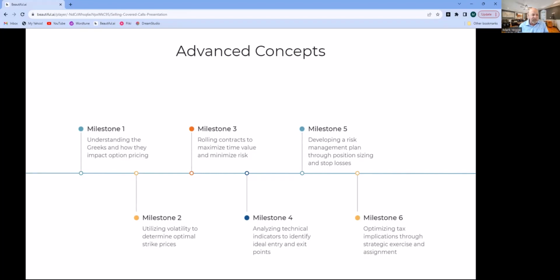So here's just a couple of them. First thing you want to do is you need to understand some Greeks, right? There's things called delta and theta and gamma. You don't need to know them all. You don't need to know them really in depth, but you should kind of know what they are, right? Understand the Greeks in options, and that's part of the language.